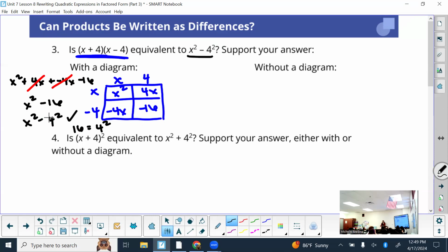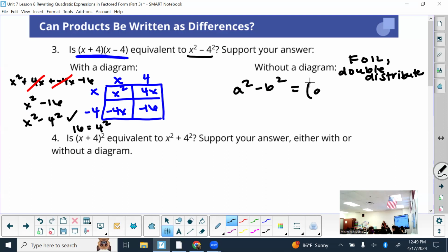Now, without a diagram, you could FOIL. That's more up to you. You could FOIL. You could double distribute. You could talk about how this is a difference of squares and apply our difference of squares rule that we just learned. Which says that if I have two perfect squares and difference means that they're being subtracted, that I can factor it according to this rule. Where A and B are the square roots of A squared and B squared.